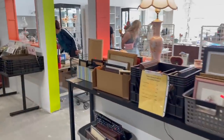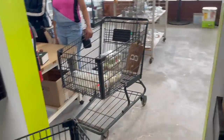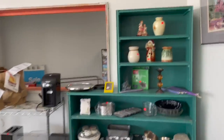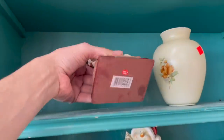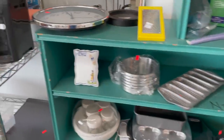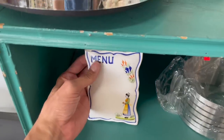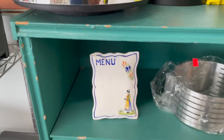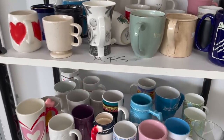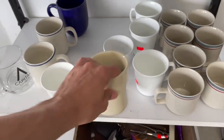All right, let's go back here. There we go. Okay, where to start? Any Lucite candles? Nope. That looks like camphor. Oh, it is, and it's broken. Why? That makes me cry. What about the mugs? All right, I'm not seeing any here. Dream big. Kind of like that.